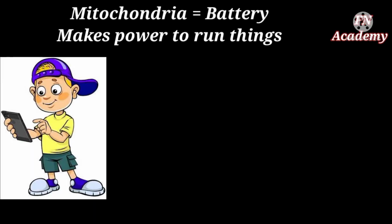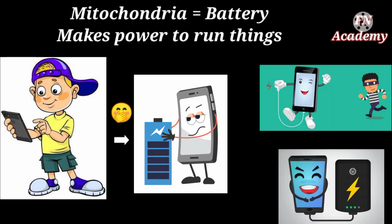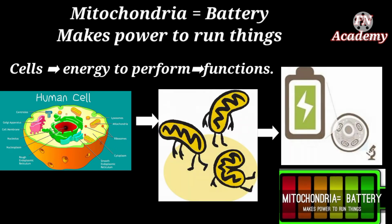Imagine that you have just purchased a new mobile phone. Despite all your efforts, you fail to switch it on. But then you suddenly realize that you haven't inserted the battery in the phone. So this tells us that the phone will function only if it contains the battery, which is its powerhouse. In a similar way, the cell requires energy to perform its functions, and this energy is obtained from a special organelle present within the cell.